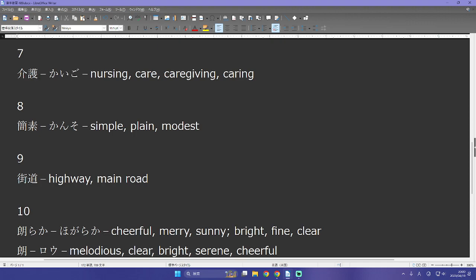Number seven is a kaigo. Kaigo is the act of nursing, care, caregiving, or caring, with go on the right side for safeguarding and protection, and kai on the left side for concerning oneself with. So kaigo is nursing, or the act of protecting, or the act of concerning oneself with protecting someone else's health. Kaigo is nursing or caregiving.